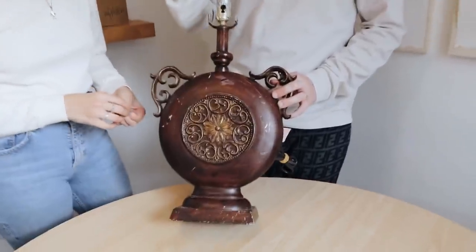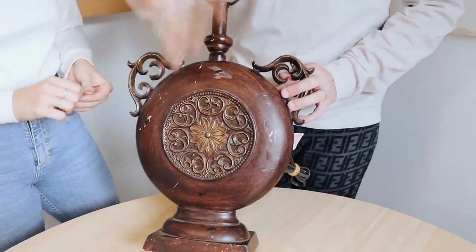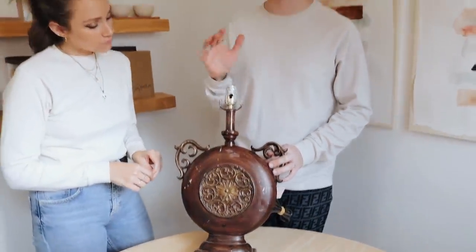It was originally $12.99 at Goodwill, which is kind of a lot for this. And it's ceramic. I thought it was wood at first, but it's ceramic. So I like this vibe. I think it looks very Anthropologie-esque. I want to spray it just pure white because I think it will make it a lot more clean, but it still has a lot of detail in it.